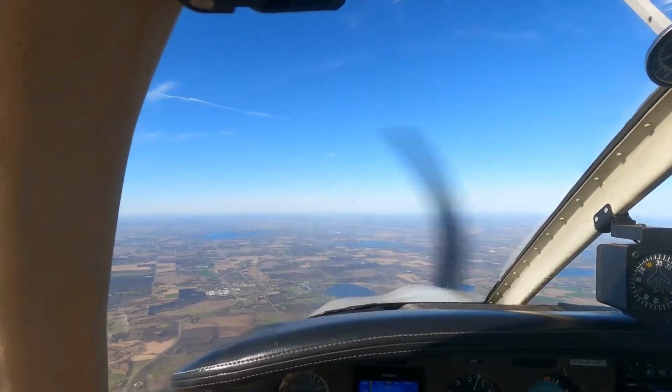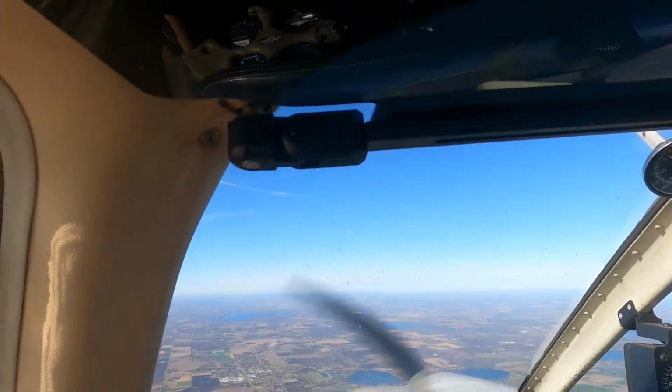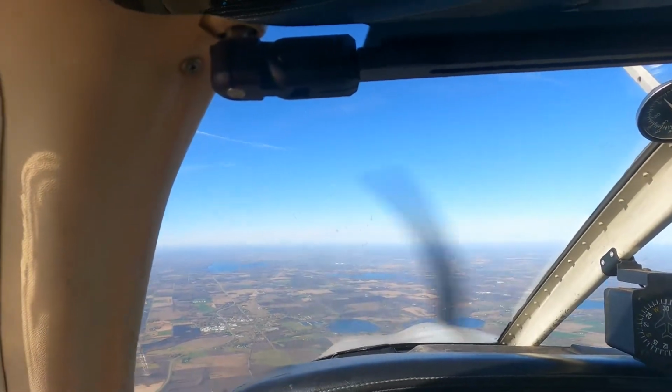Osceola traffic, Champ 149 Charlie 3 to the southwest, going to be entering left downwind for 22 full stop, Osceola.